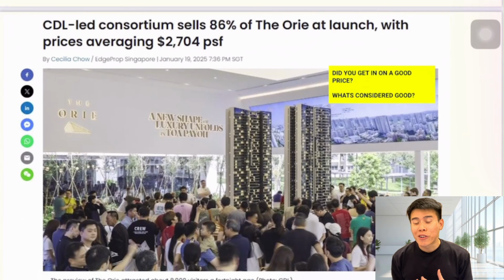So first of all, I want to congratulate CDL for being able to sell 86% of the launch, the Orie, at the launch weekend. And the prices are actually averaging at around $2,700 per square foot. So I think the main important thing is: did you get it at a good price if your ballot number is good, and also what is considered good. So today I'll be sharing more on the price analysis component that I've done for my clients who balloted for the Orie, and you can see if this is something you are looking out for and useful for upcoming launches.